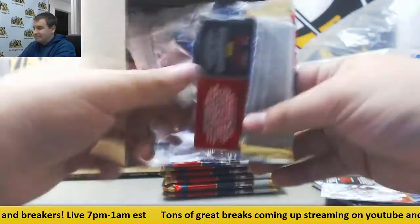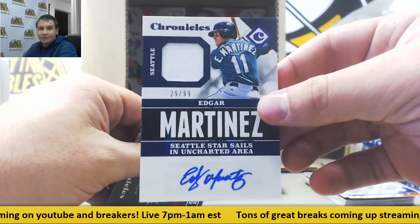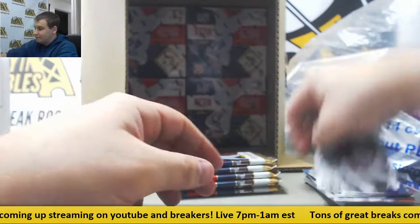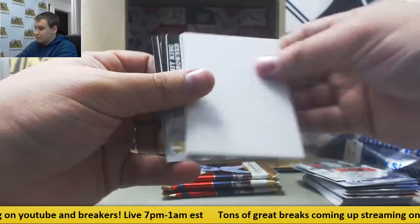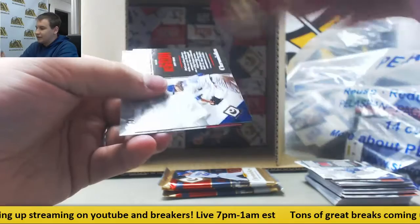And next hit for the Mariners, a jersey auto. Nice one, /29/99, Edgar Martinez. Cool hit right there for the Mariners. Dexter Fowler, /199. Franklin Barreto, Dilson Herrera, /199. Pete Rose, /999. Next hit here for the Angels. Got a base blue /279, Mike Trout.